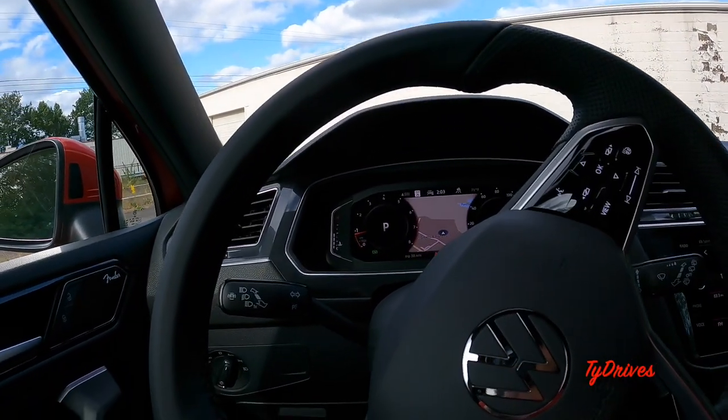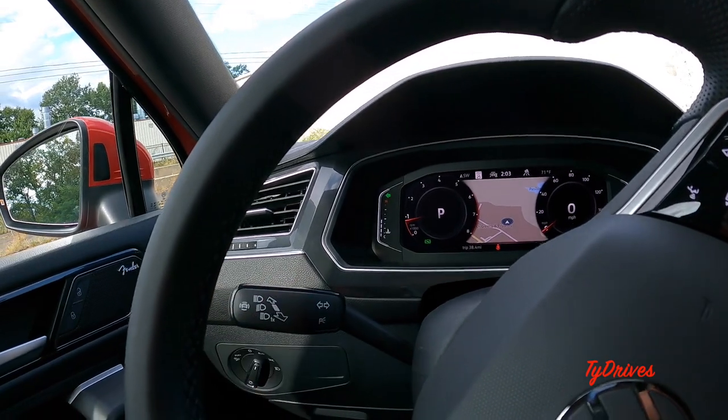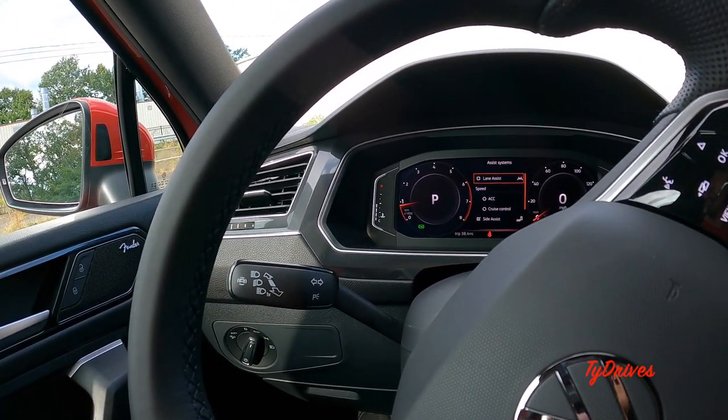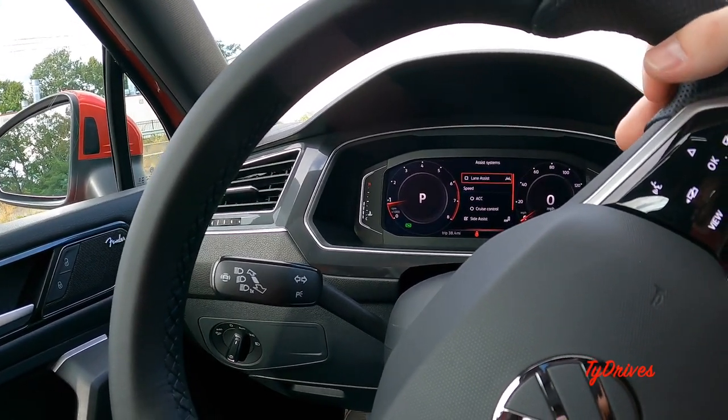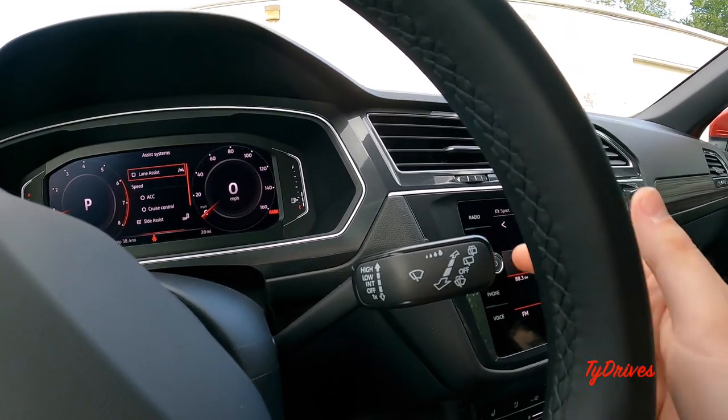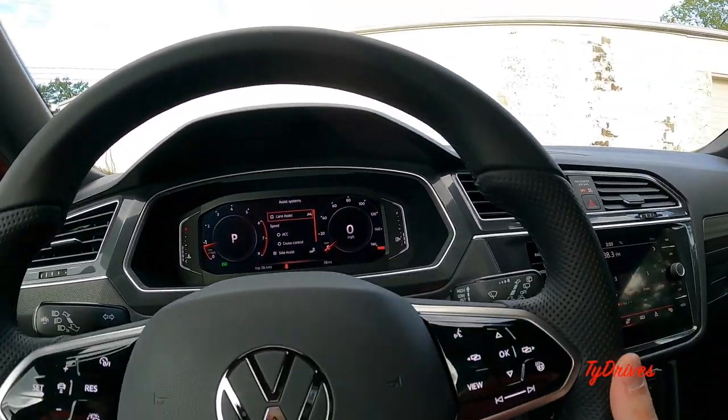Take a look at the back of the steering wheel. We have our turn signals, high beams, of course, and a little button at the end to turn on and off your lane keeping assist. And another stalk on the other side for your front and rear wipers.